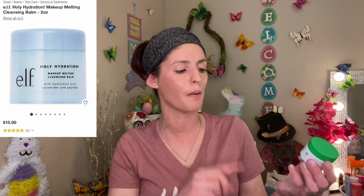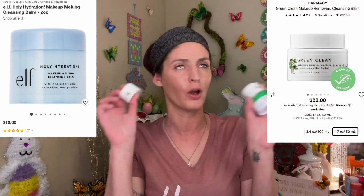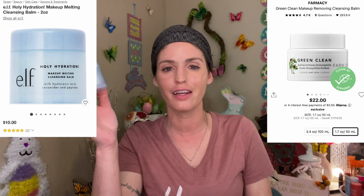For those of you guys that have been following me on Instagram, you already know about this because I could not wait to share it with you guys. It's a dupe for either the Slai Makeup Melting Butter Cleansing Balm by Drunk Elephant, or even the Green Clean by Farmacy. We all love the Green Clean by Farmacy. So yes, this is a great dupe for that. This is like $10, and I think these are like $28.